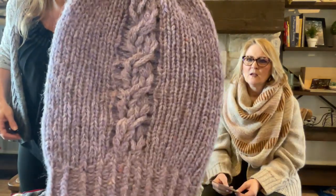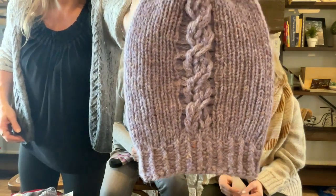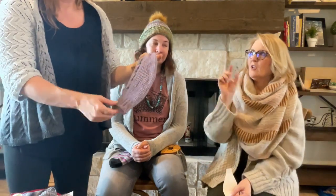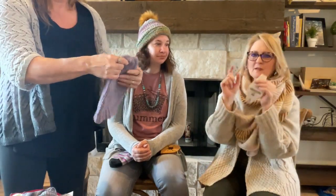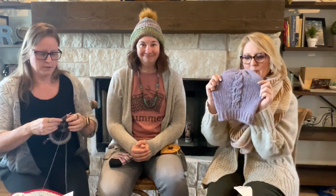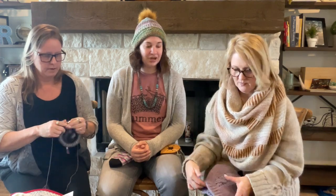And you did that on a knitting machine? I did that on my Addy 46, and I knit it, and then I dropped down stitches where that cabling is, and I finger cabled. It looks great. And then the ribbing I put on needles and did by hand. So it's kind of a hybrid hat. But cute little hat, I think. Good way to use a little 50-gram ball.